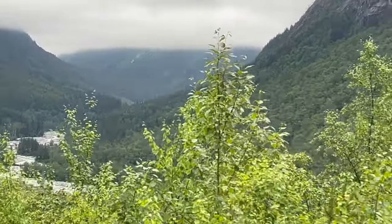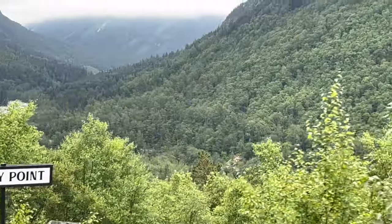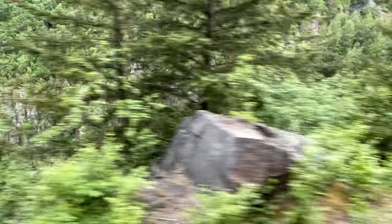I would say there's a chance we might stop to let a train pass or something like that along the way. But the only time we're gonna actually get off the train.